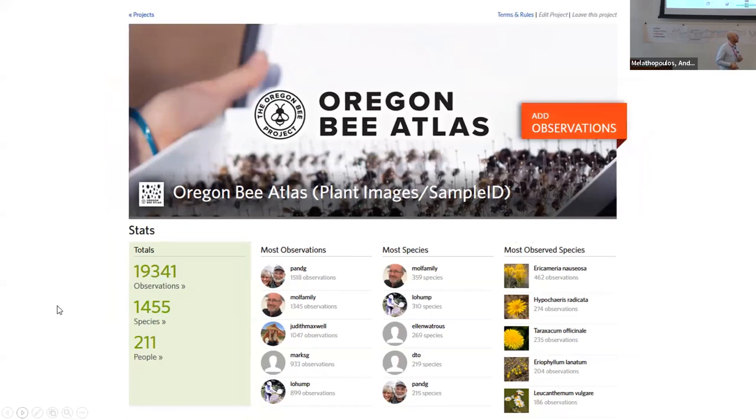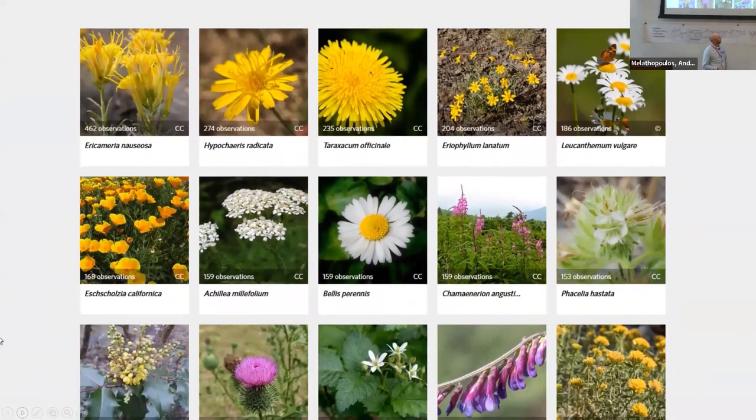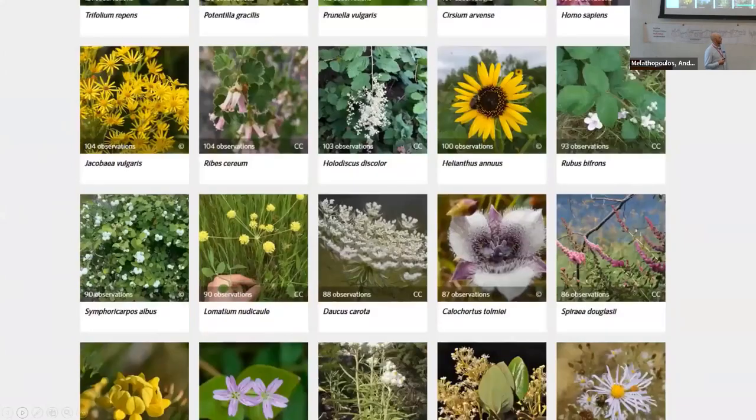And so let's just take a brief tour through some of these observations. So let's take a look at these plant observations. We can see in the top left, rabbit brush with more than 460 samples taken. That's the plant that we have collected most frequently on. And then as we go down, these are ranked in order of the number of observations.